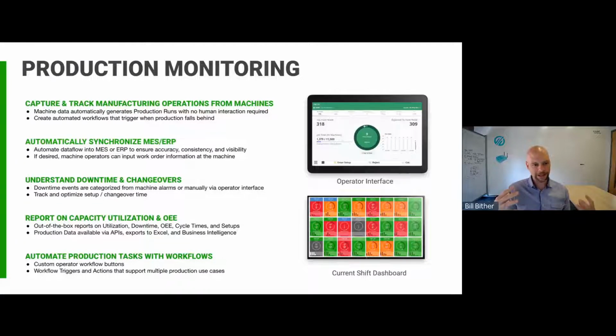But once that data is captured from the machine, you know when the machine is running, parts that are produced, how many, and also importantly, what operation is running on that machine. You have all that you need to monitor your production, to configure your data so it's ready to be synchronized to your MES system. And that's part of this flow of data, really positioning it in a way that makes a lot of sense, that can then be synchronized to your MES or ERP.